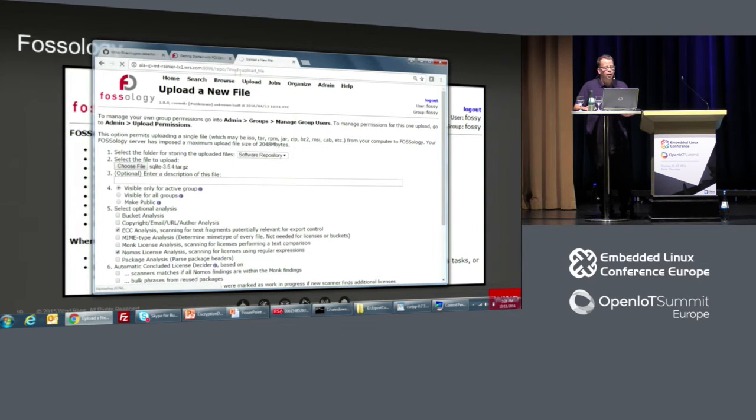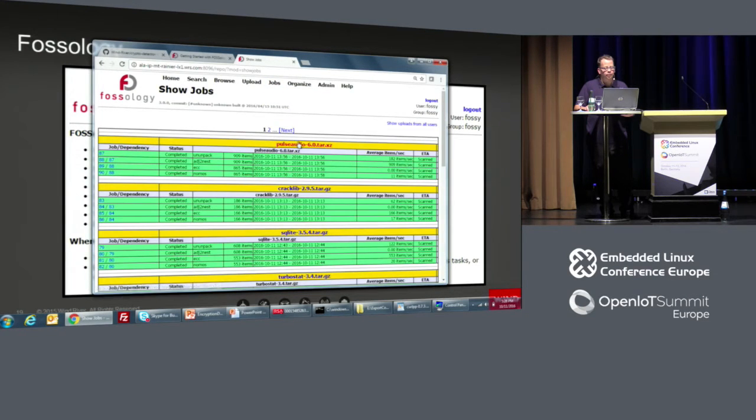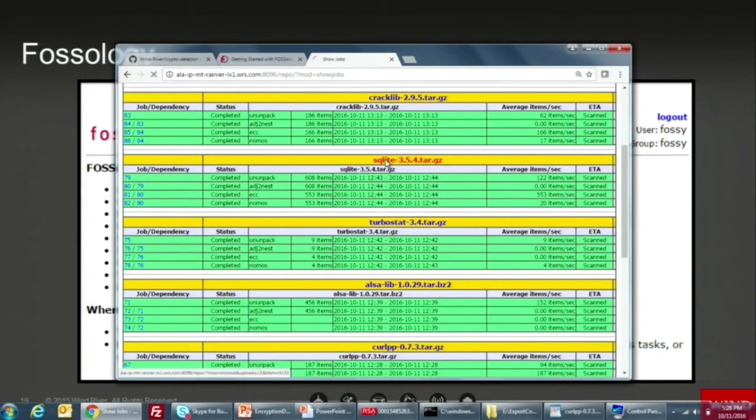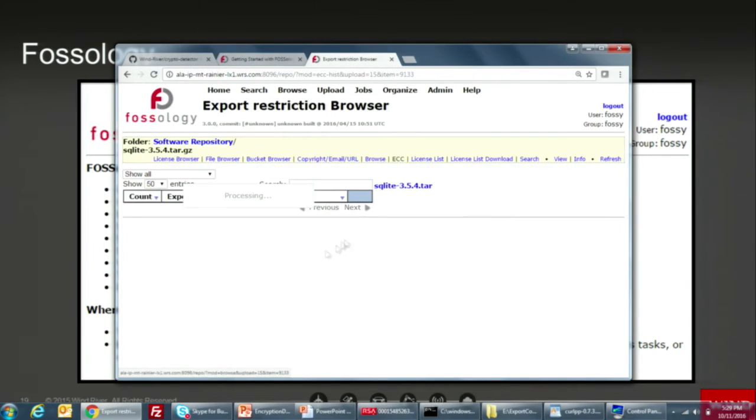Well, we'll have to wait a little. Actually, I probably can go to the queue anyway because I have other jobs there. Let's go there. Okay. So here, I did it earlier. Here's an earlier version of it. Okay. So it gives you lots of different kinds of analysis, as I mentioned. And the one thing we're going to look at today is the ECC analysis.